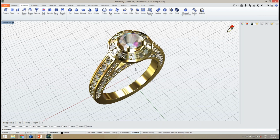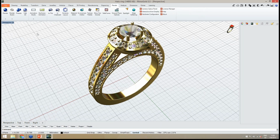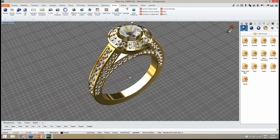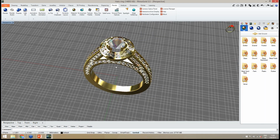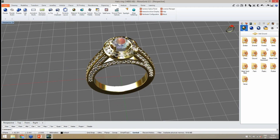Maybe I can create a photorealistic image just to show all the process in this ring. To do it, I'm going to use, in this case, the render tab. I'm going to use the Render Studio tool. First, I need to define the materials. I'm going to start with the gems.